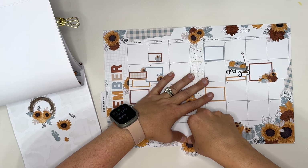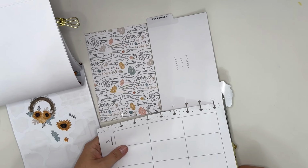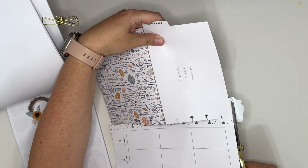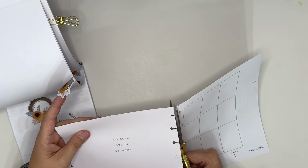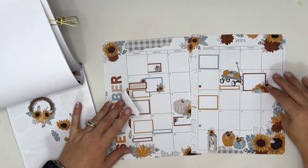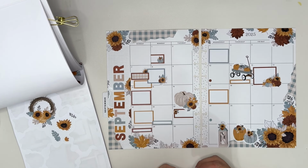Let's do like that. And then again, we're going to trim it carefully. And then keep that piece because it's still good. Now we can trim this like that. All right. I don't know if we have room for this piece. We may have to save this one.